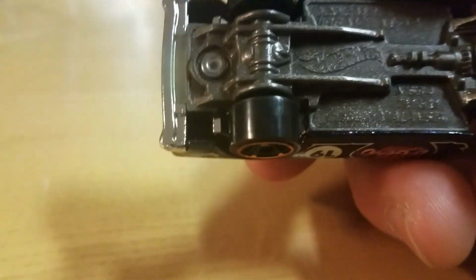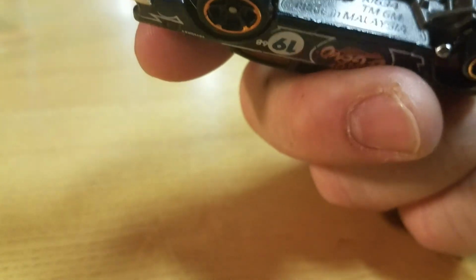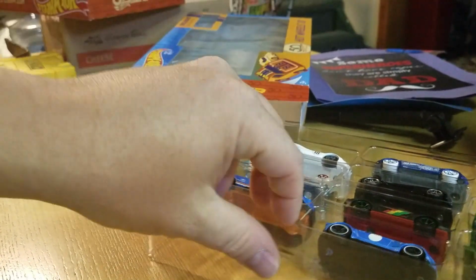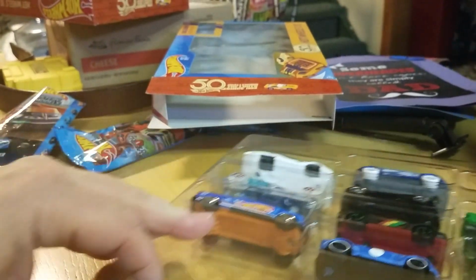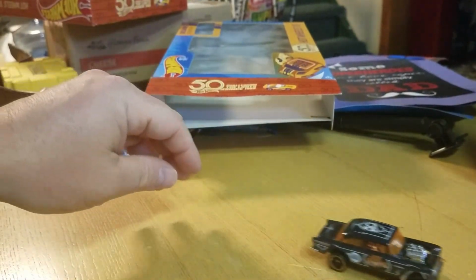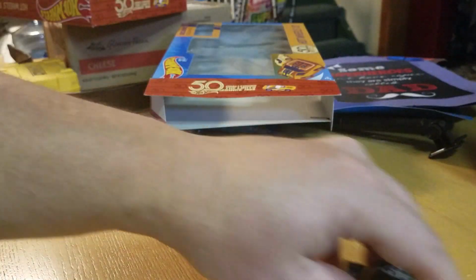But underneath, plastic. Yeah. Put the camera down so it doesn't fall out of my hands again. Rolls. Not bad.